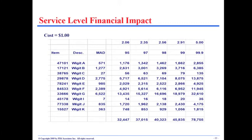Like I said, this is a great area for improvements if you have a lot of finished goods. And if you remember our example, our finished goods was almost double what management expected. So let's go after some of these items.